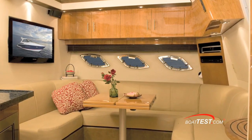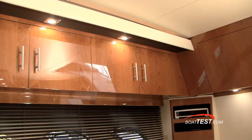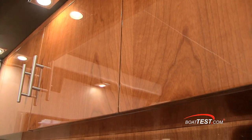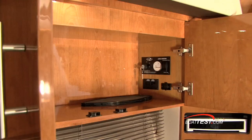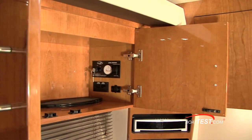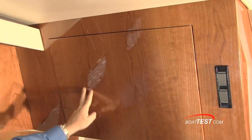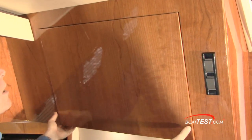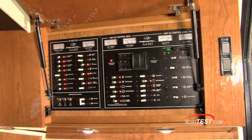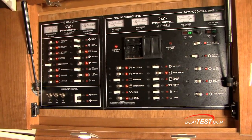Now, the first thing I notice when I come over to the starboard side, because I'm so obsessive compulsive, I want to make sure the grains are matching, all of the seams are lined up perfectly, and that's what I'm seeing all the way through this main salon. Not only is it solid cherry cabinetry, but if you look inside, it's finished to perfection on the interior as well. As we continue around aft, notice once again the matching grains. And as an owner-operator, you're going to love the ease of access to the electrical panel. 12 volt, 120, and 240, all separated nice and neatly.